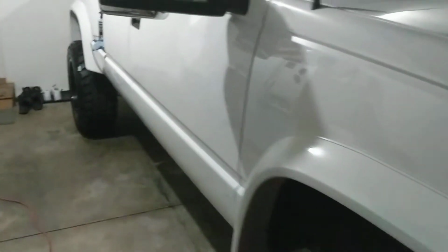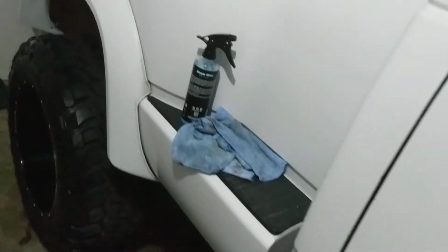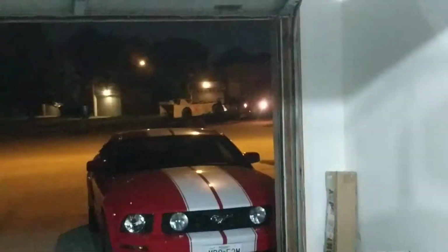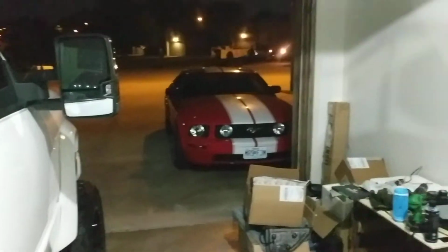Well, hopefully I can get some video tomorrow of the show. We will see. It's going to be hot, I know that, but yeah, this dude pulled up in a truck and trailer pulling a dirt track car. Never seen that before. Always something new around here.